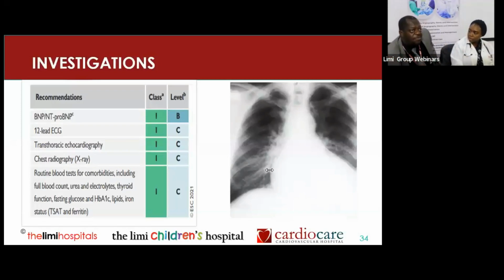They may not have pedal edema. The only thing they may have is just exercise effort intolerance. When they want to do their usual activities, they become tired, fatigued, breathless. And until you do their echo and BNP, you may not be able to know that they have heart failure. So people with risk factors should go for follow-up, specialist evaluation, echo, ECG, and you may be able to pick them up. Their cardiovascular risk.